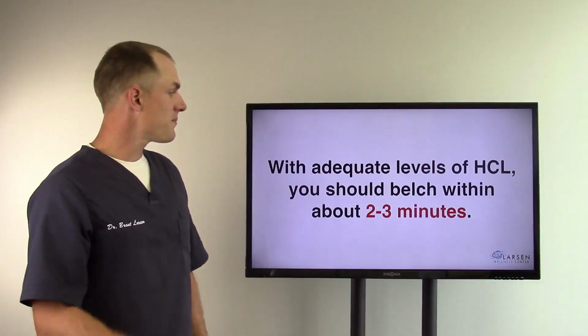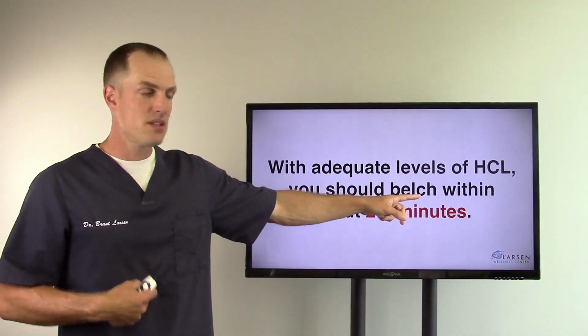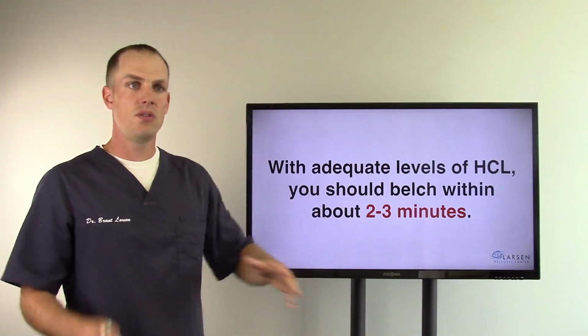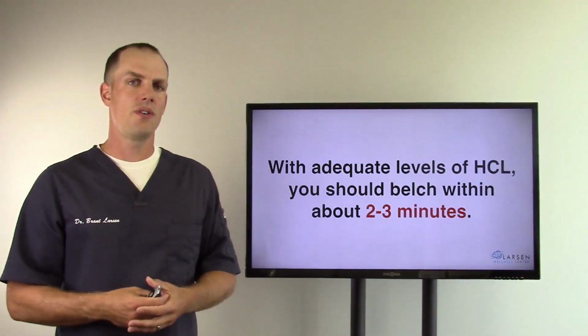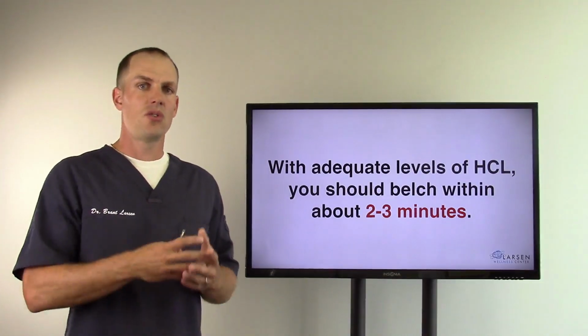And here's why. With adequate levels of hydrochloric acid, which your stomach makes, you should belch within about 2 to 3 minutes. If you start belching like crazy before that, you've got way too much acid. But about 2, 3, 4 minutes, somewhere around that range, if you have adequate levels. The vast majority of people don't, so they won't be belching.